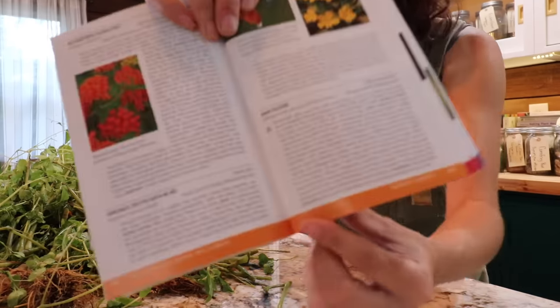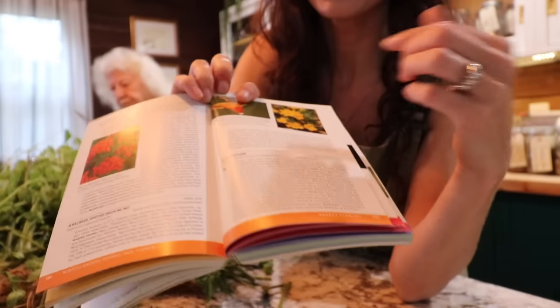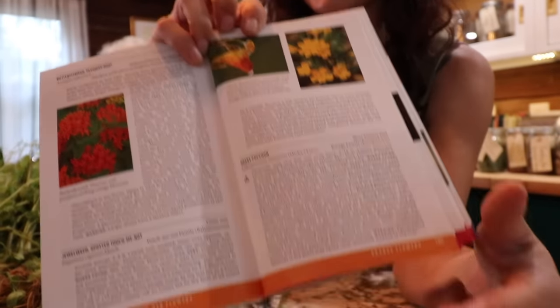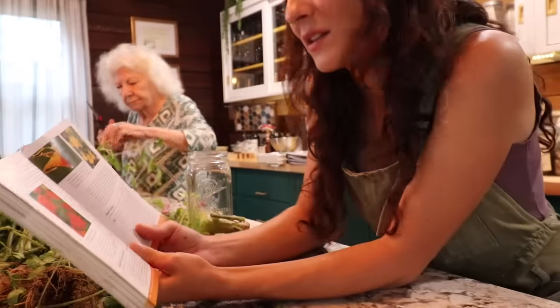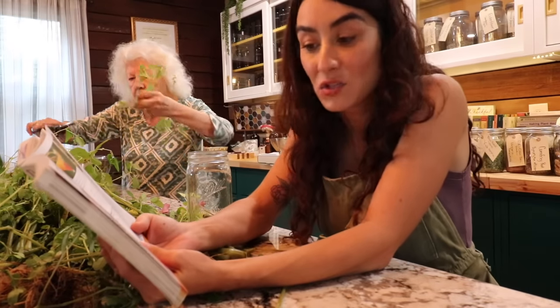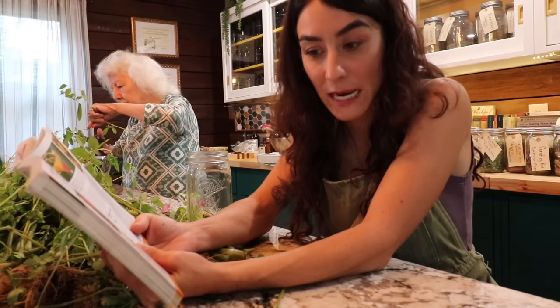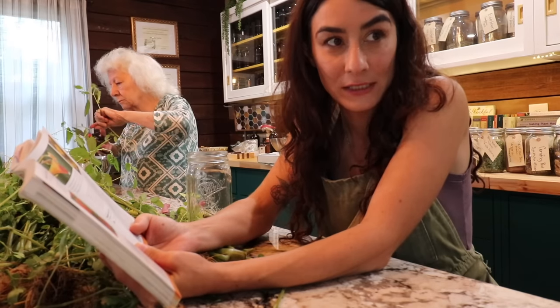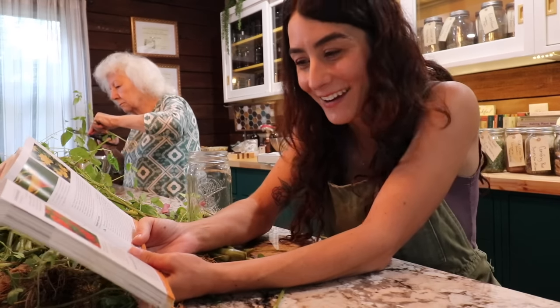So obviously I looked over the color of the flower. I already knew the name Jewelweed, but if you need to reference the flower color, that's what you would reference. And then it goes into just a quick description of the plant. It's Jewelweed, spotted touch-me-not. I've already pronounced the scientific name, I'm going to butcher it, so I already said it earlier and we're not going to say it again.